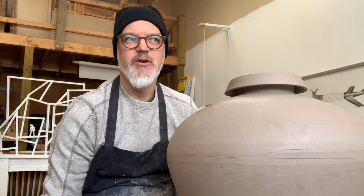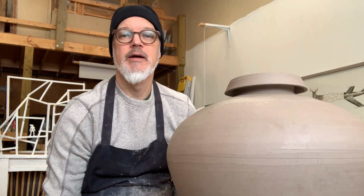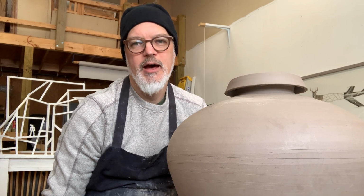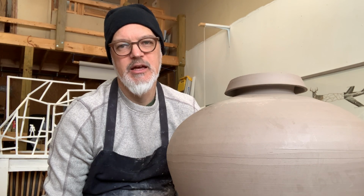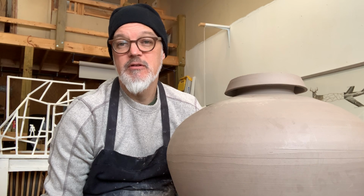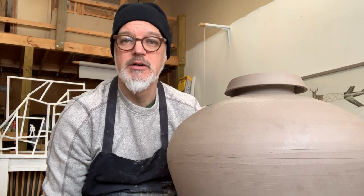So I'm trying to think about what it is that I really want the pots to do and be about. And one of the things that I've been really thinking about is that I want my pottery to be about generosity. There's a generosity in the making. There's a generosity in the buying, the experience of handcrafted goods, and the everyday use of them.